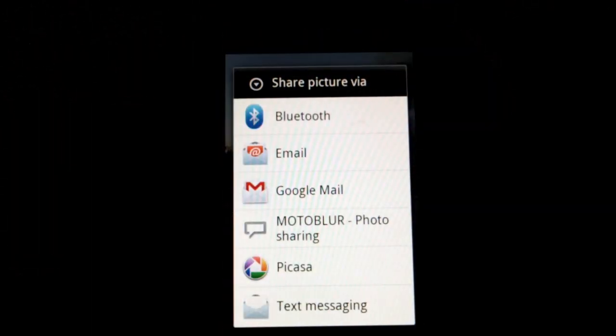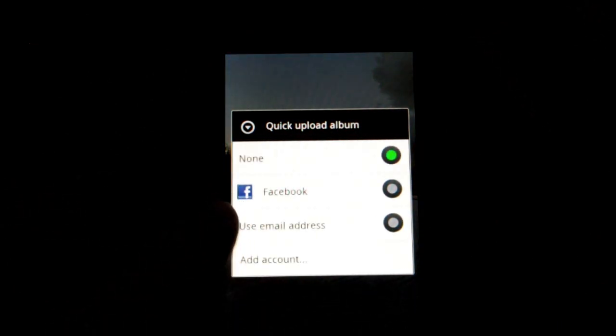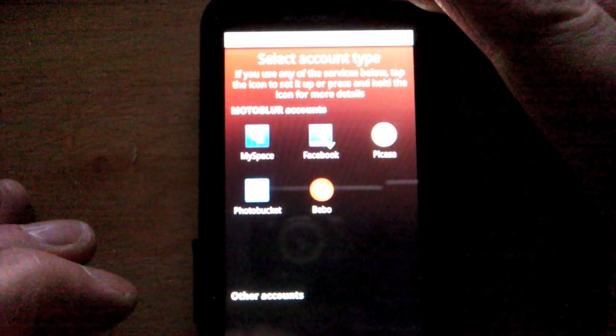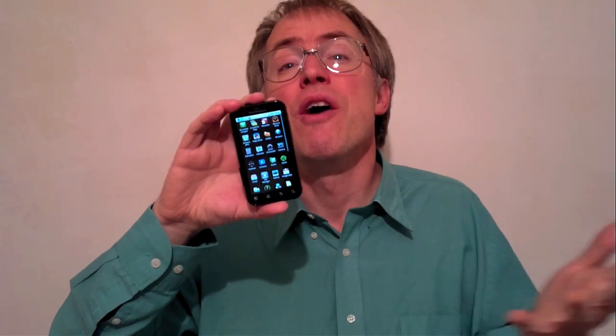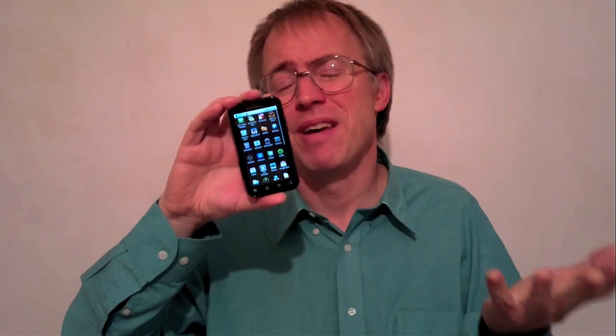Trying to, for example, upload a captured photo shows just Picasa, though you can get to Facebook through Quick Upload, and to MySpace, Bebo and PhotoBucket by delving further into the settings. It's all rather unintuitive. I dare say you power users out there will want to use your own uploaded apps anyway, obtained through the Android market, but hey.